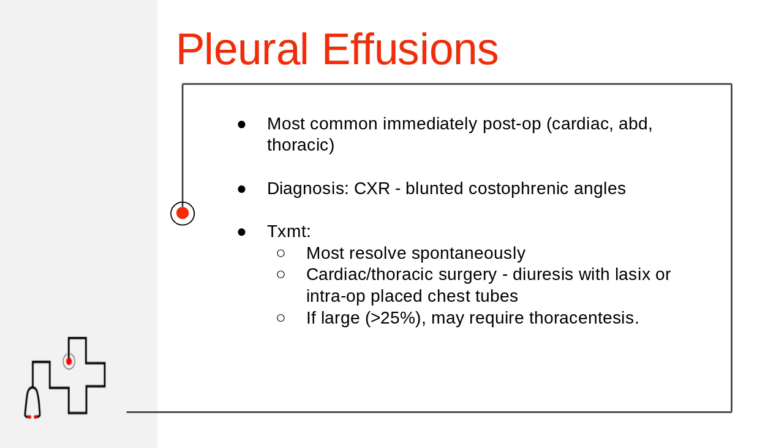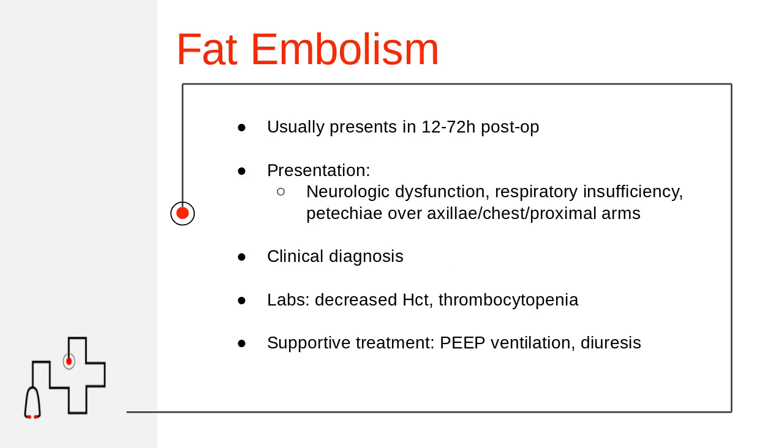All right, so pleural effusions, as you guys know, is fluid around the lung. This is pretty common, especially in my cardiac world. Same thing with thoracic. You can get a chest x-ray, and they've got blunted costophrenic angles. Most of these are usually pretty small and they're going to resolve on their own. From a cardiac thoracic surgery side of things, you're probably going to diurese them because it could just be from volume overload. And during surgery, you're already putting in chest tubes to help with the drainage. So those are specific just to that. If it is a large effusion, then you may need to do a thoracentesis if it's more than 25% of the lung space.